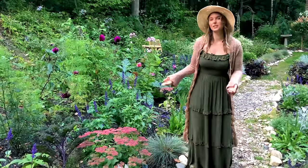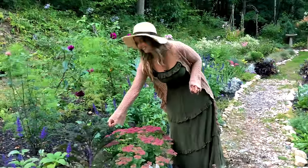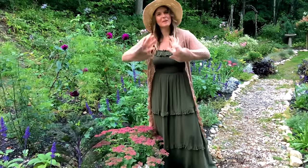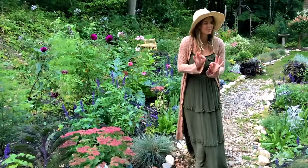A lot of the vegetables in this garden have done surprisingly well. Our purple kale has done really, really well, and I come out and pick this every single day, which is my dream of harvesting amongst the flowers come to fruition.